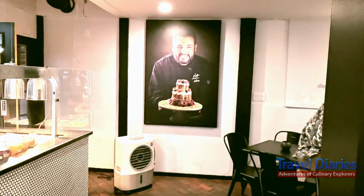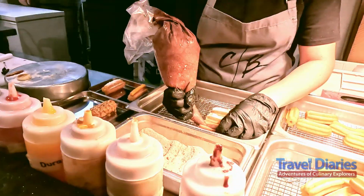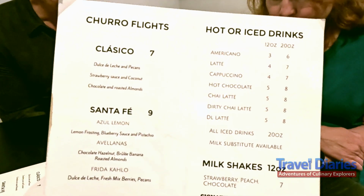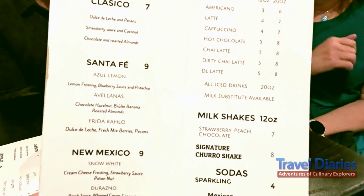After our meal at Sazon, we visited the Churro Bar run by Chef Gerardo Garcia. This small venue offers a unique churro experience with gourmet flavors and customizable options.